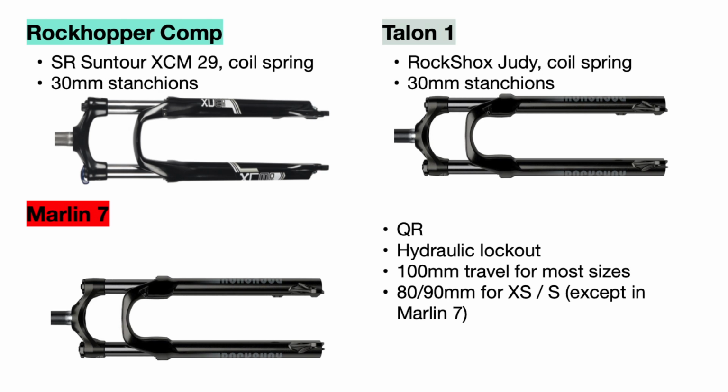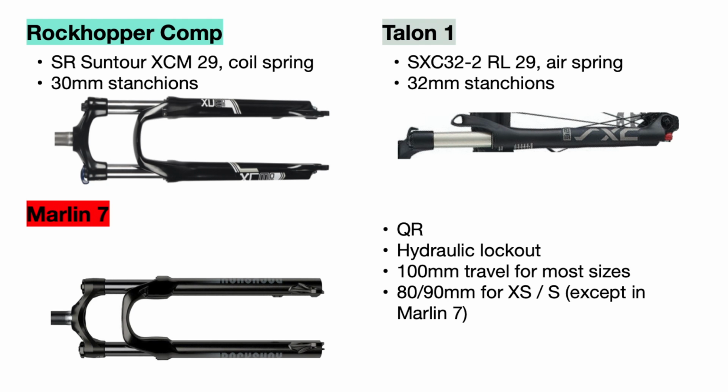It's worth noting that in the United States and potentially some other countries, the Talon 1 may come with the SXC32RL29 fork instead. It has a pretty long name, but it is a new fork made by Giant themselves. This fork actually uses wider 32mm diameter stanchions for added strength and stiffness, and is an air fork rather than a coil spring fork, which means it is much lighter and more adjustable for your weight.